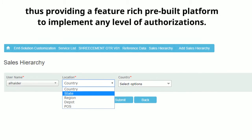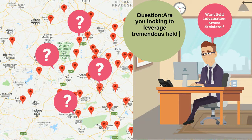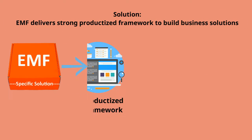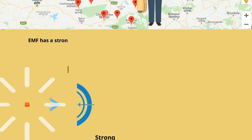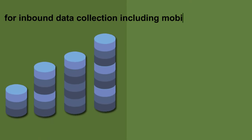Are you looking to leverage tremendous field information from your field workforce? EMF delivers a strong productized framework to build business solutions from field data with strong controls on data quality. EMF has a strong focus to support multiple protocols for inbound data collection including mobile channels, thus supporting your enterprise mobility objectives from the word go.